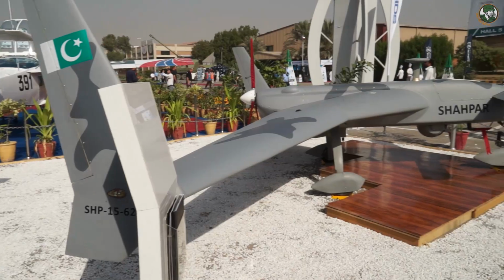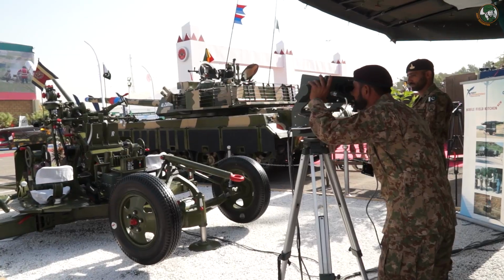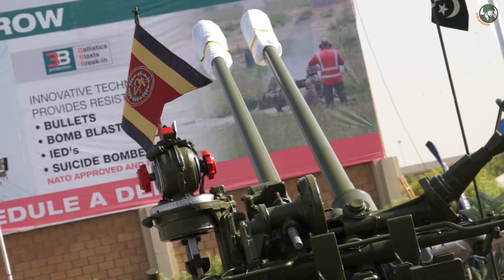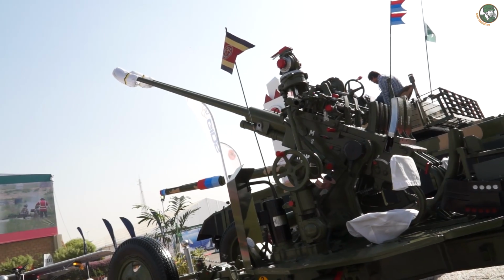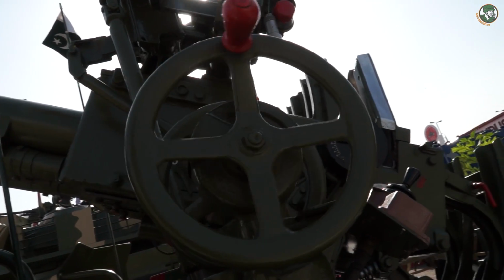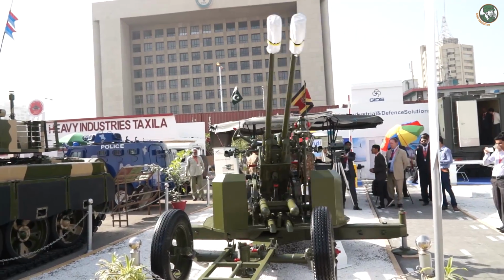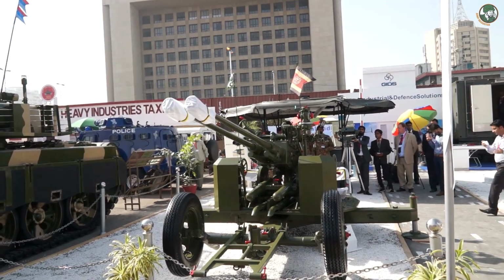GIDS, as we call it, is basically a state-owned conglomerate, and it represents 7 of Pakistan's premier research and development companies. That's the 37 millimeter. It's a pretty old anti-aircraft gun, but what we've done is that we've modernized it. Now the firer can actually sit back, and he has those eye sights, and wherever he looks, the gun will basically follow. So it's the modernization of the traditional 37 millimeter guns.